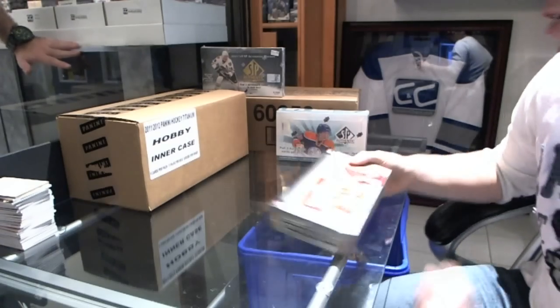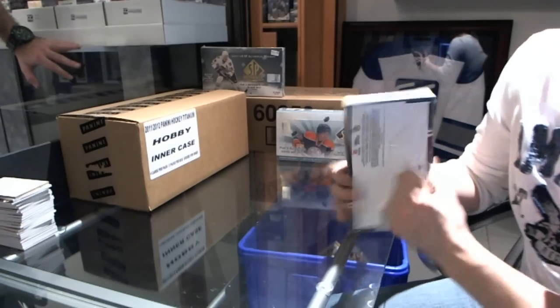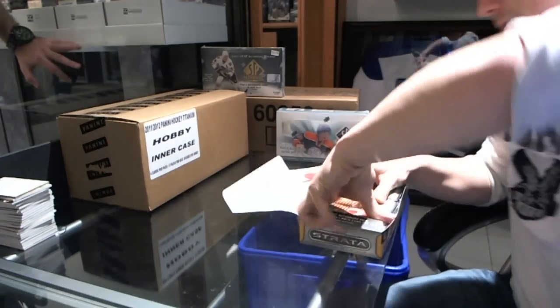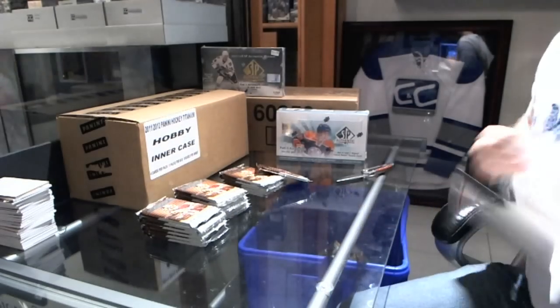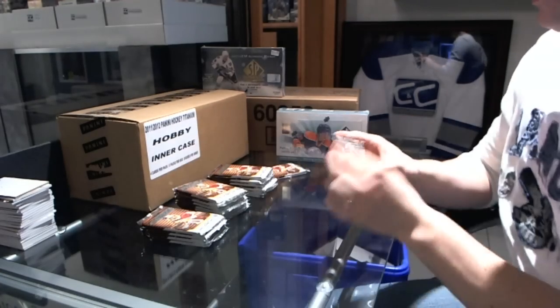Here we go, rocking out box number 4, 2012 Top Strata for Darryl. Good luck, buddy. I think it happened again.